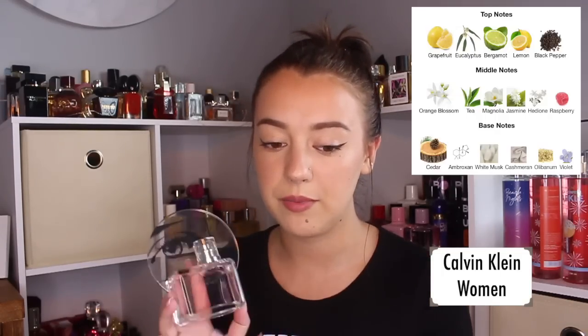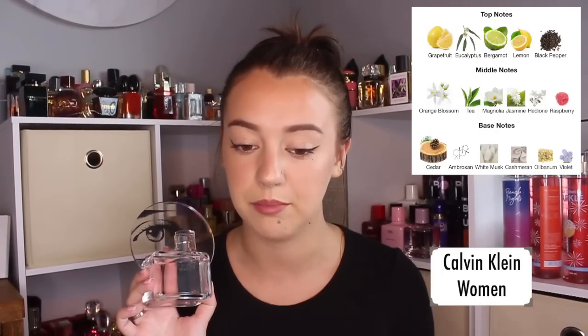It smells so good. I have included this in a video where I compared it to Dolce & Gabbana Light Blue, because it really does remind me of it. It's that same really citrusy, lemony type of scent. It's really zesty, but this one is the more feminine version of Light Blue. I find Light Blue to be a little more on the unisex side because it's so crisp and so fresh. This one has just a little touch of sweetness in it. This one has top notes of grapefruit, eucalyptus, bergamot, lemon, and black pepper.